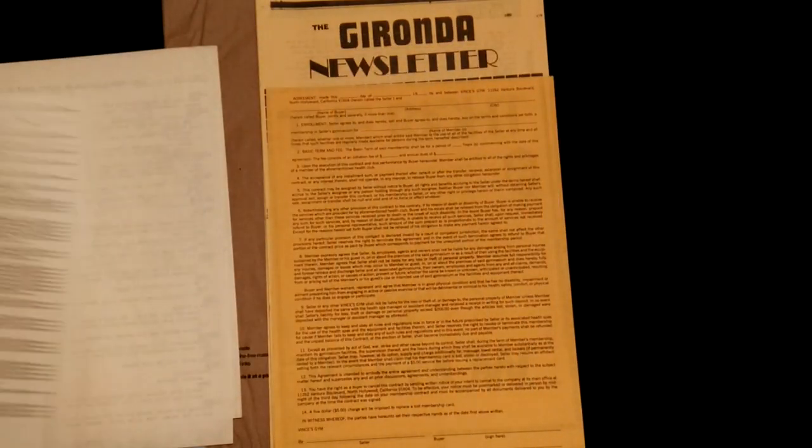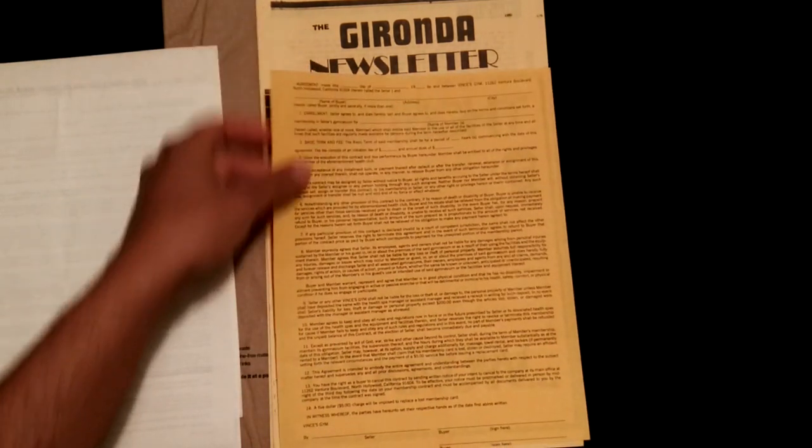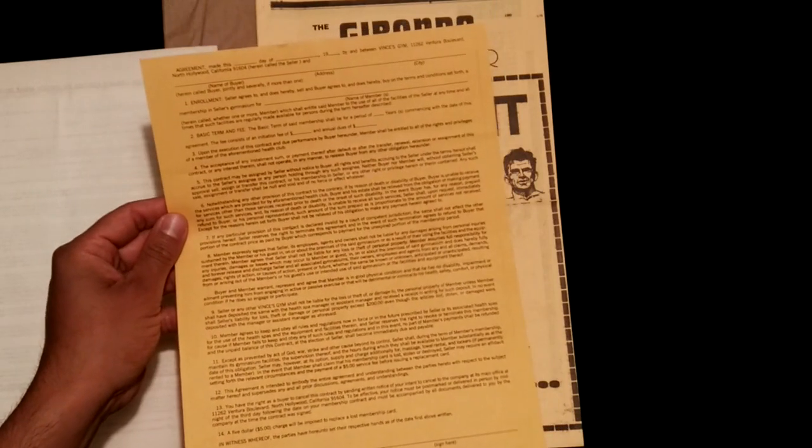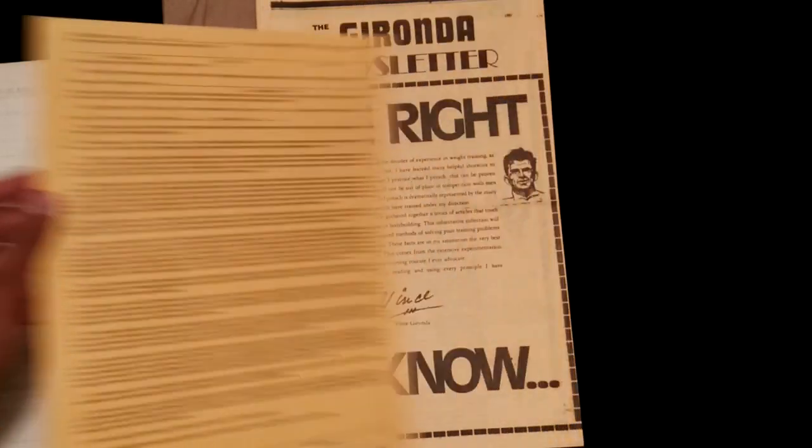And it was printed in different colors. Roland was telling me that these pamphlets were often printed on different colors, I guess to keep the forms and the brochures interesting. But here's one printed in yellow.